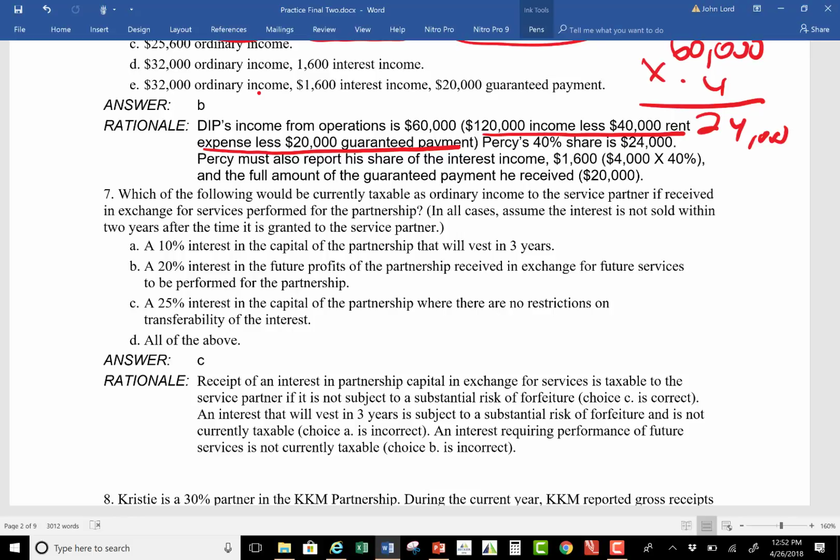So a 10% interest in the capital of the partner that will vest in 3 years. Who knows, right? There may not be any value there in 3 years. Okay, so that's not correct. A 20% interest in what? Future profits. Do we know we're going to have future profits? We do not, so we can't use that. A 25% interest in the capital of the partnership where there is no restriction on transferability of the interest. No restrictions, got something of value, 25% of the capital, and so we would go ahead and count that as taxable. Okay, and it's obviously not all of the above.